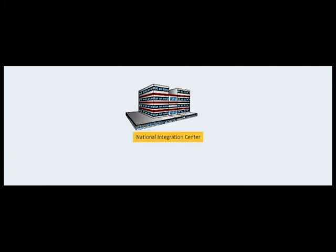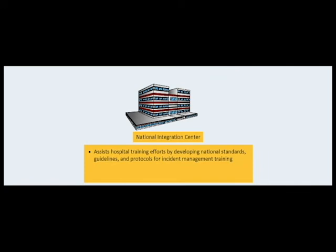The National Integration Center can assist hospitals in meeting these needs by facilitating the development and dissemination of national standards, guidelines, and protocols for incident management training. The center will approve training courses and requirements and orchestrate the use of modeling and simulation in training and exercise programs.